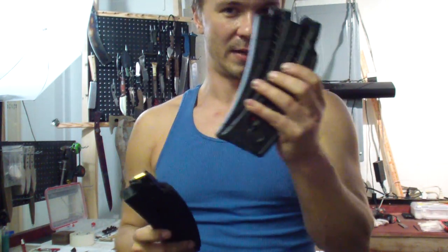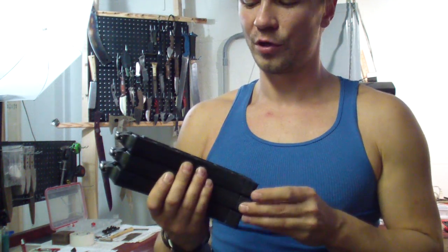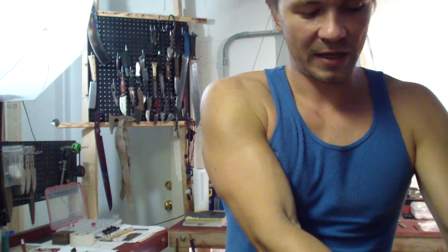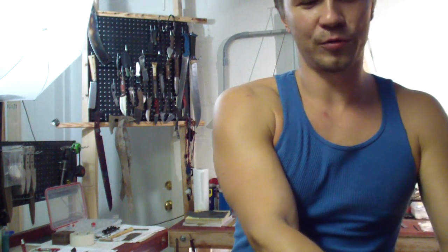I'm just so glad the Smith & Wesson came with only 1. I bought 2 more. Great magazine. Such a pleasure to reload and everything. Just an excellent setup. And what else? I think we're actually going to go tomorrow too, just because she enjoys it a lot too, which is great.